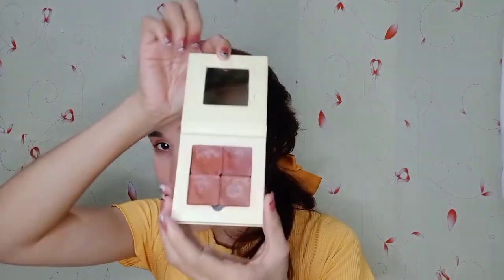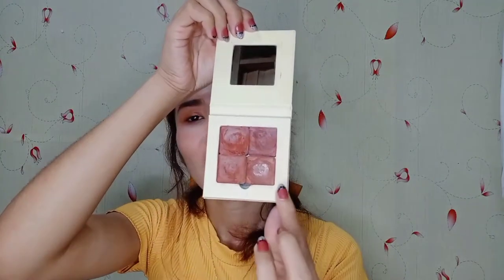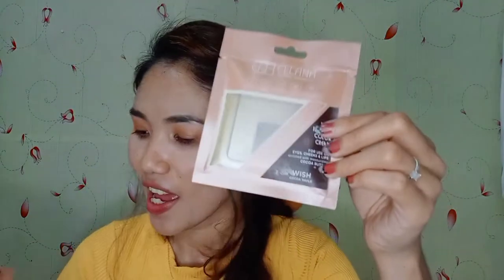So this one, these are the four shades that they had before: Paradise, this is Hope, this is Delight, and Glee. And last time I got four new shades: Happiness, Harmony, Respect, and Heaven. And for the four newest shades, they have Divine, Serenity, Wish, and Eden. So these are the four new shades that complete my collection.